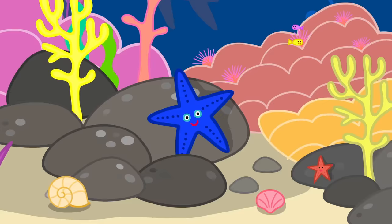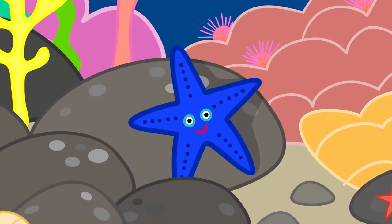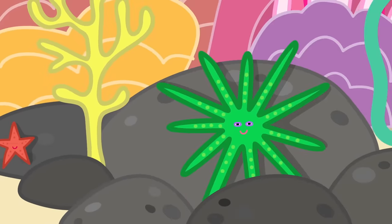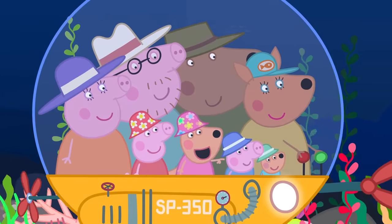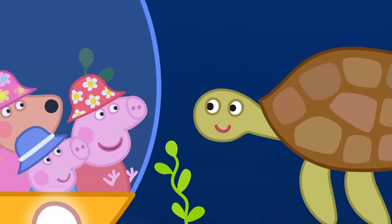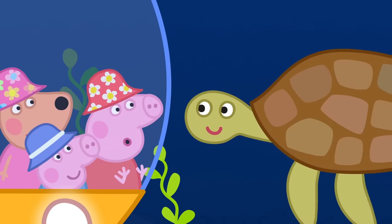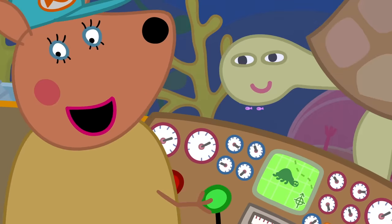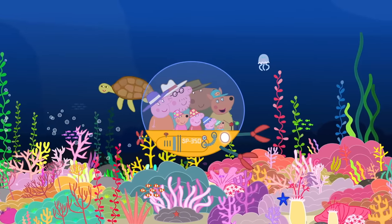Look over there. A big blue starfish. There's a tiny red one. And a spiky green one. What's that? That's a turtle. Ooh. Hello, Mrs. Turtle. How are you today? You see how lucky I am to work in such an amazing place, Peppa?